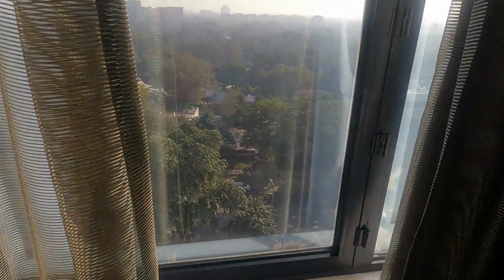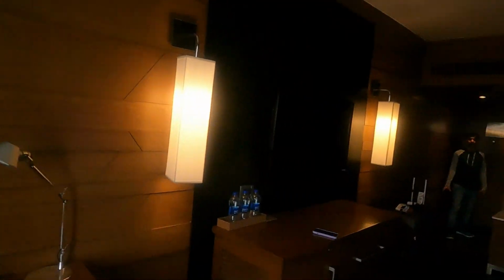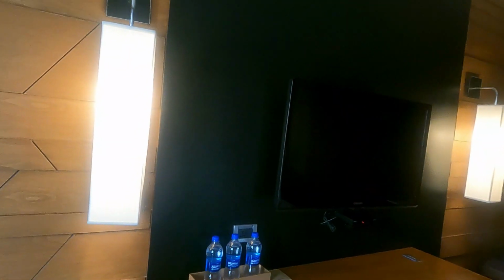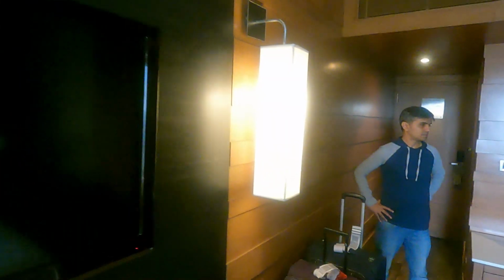And then this opens up to this nice view. This has the main street view. So it looks really nice. We are on the 9th floor, so yeah, we are getting a nice view from here. You can see part of Delhi from here, Connaught Place, that area this is in. And then beside the TV, there are again two lights giving a nice, cozy vibe to the room. And say hello. Hello.